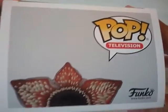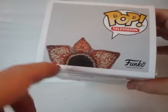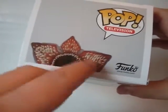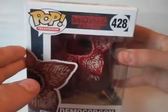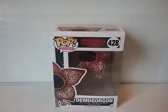On the top of the packaging, you can just see it shows Demogorgon, which I think it's interesting when they make pops of characters with no eyes. Like, say, the Licker from Resident Evil, it always looks weird. Especially with the Licker, on the top of the packaging, it just looks like a brain instead of like a face. That says Funko Pop Television there. Alright, guys, so let's go ahead and crack this guy out of the packaging and take a closer look at him.